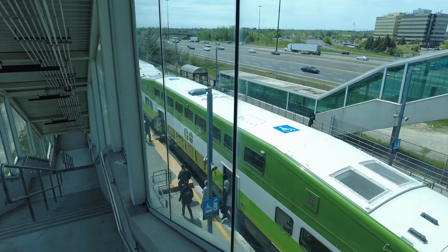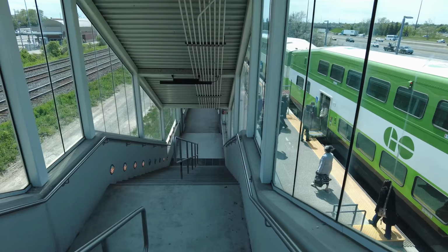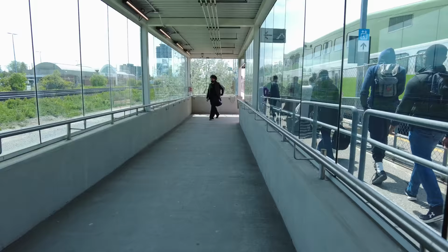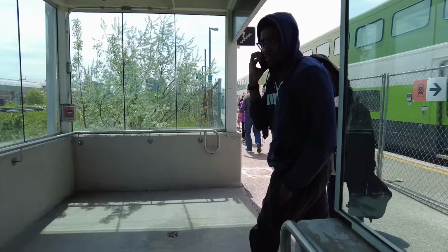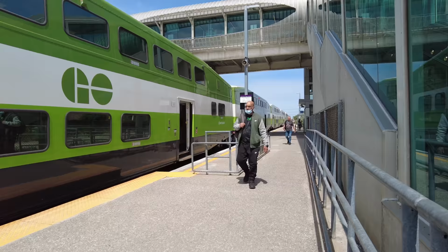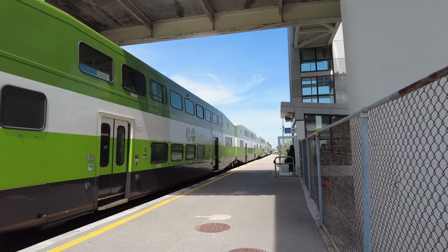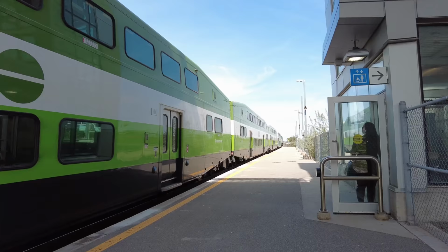Then what I'll do is I'll take the elevator back up. People are probably thinking I'm running to catch the train, but the joke's on them, I am not. There you can see some of the fencing that blocks off the platform in that direction. So if you are traveling to Pickering, you do need to be on one of these eastern carriages. Although you can move through the train, so it's really not a big deal.